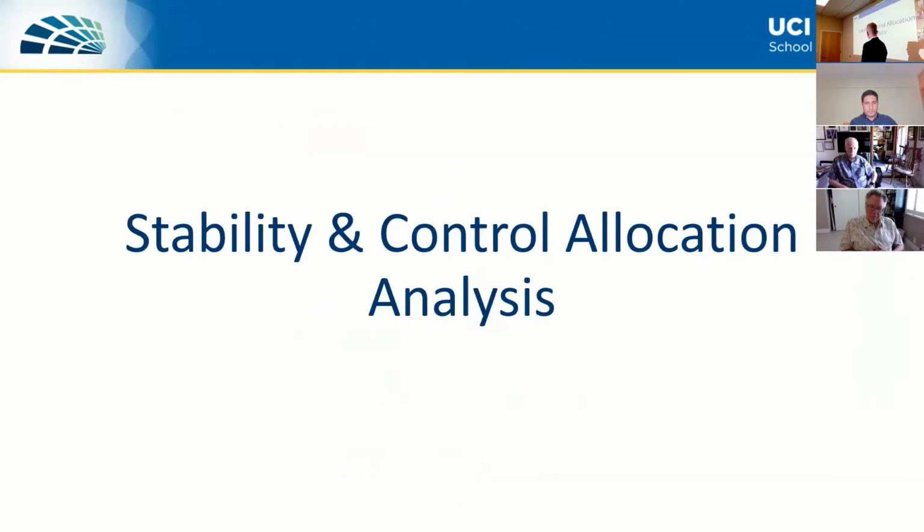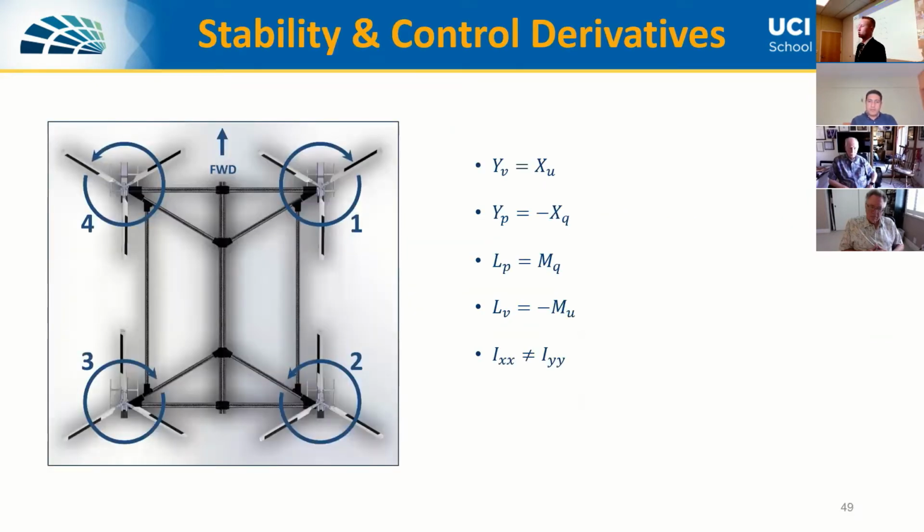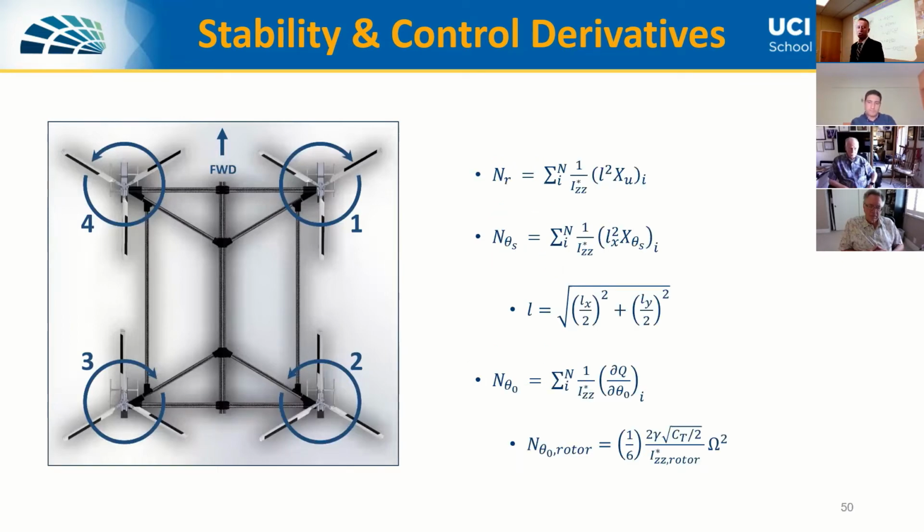All right, so now let's look at a stability and control allocation analysis for the vehicle. Because of the symmetry of helicopters and this frame, we can extend the longitudinal derivatives that we've developed for the vibration analysis to the lateral and directional axes with some sign changes, and of course, being mindful of the changes in moment of inertia. We also need to introduce some new stability and control derivatives that come from the configuration of the aircraft. Here we see the yaw damping that comes from the rotors moving in the plane. And then we see the yaw control derivatives that either arise from cyclic pitch control or from collective pitch control.